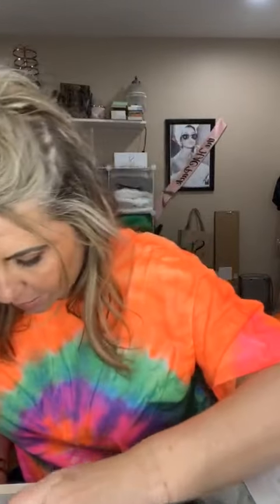The multitasker brush. This is one thing that you can use for a lot of different things. So the multitasker has this little small pointed edge. You can line your lips, you can do nose contour, you can do eyeliner with it, you can fill in your brows with it, you can do the faux freckles with it. There's a lot of things you can do with this side. This side is a paddle, a little dense paddle.